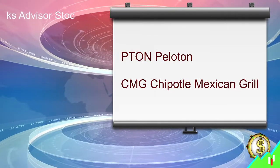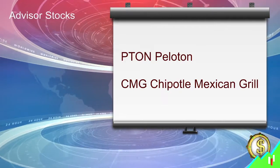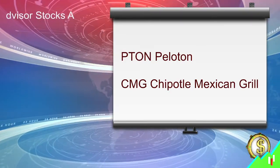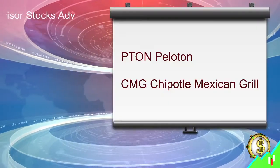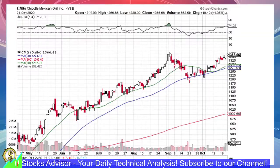Now let's have a look at another stock. It's Chipotle Mexican Grill, and if we look at it, actually we can see a little bit different looking situation, but overall it's also kind of trend breaking. So let's have a closer look here.